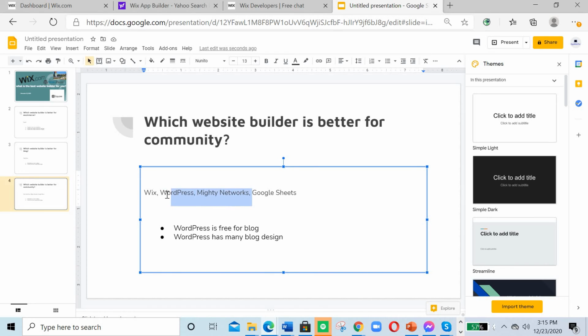Or actually I'd put this one number two and WordPress number three, and number one Mighty Networks or whatever. Maybe like this: Mighty Networks and then WordPress. But we're just counting number one, that is Wix, right? So Wix.